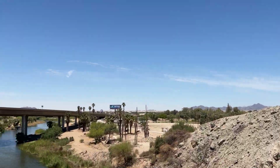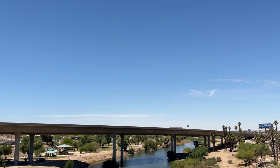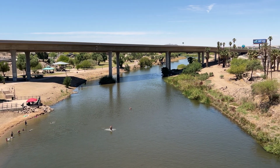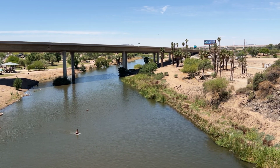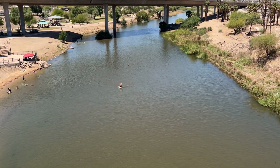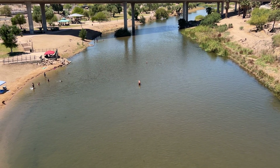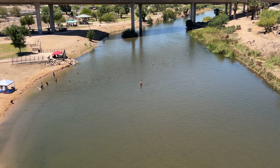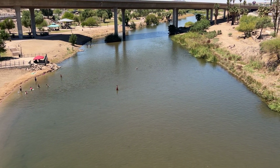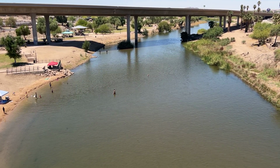So yeah, this is a shady spot right here. It's a nice little spot. Oh, look at that. See, that guy's right in the middle. See how shallow it is? It's not very deep at all. You can walk across. Maybe on the right side it's a little deeper, but you can clearly just walk right across it. I could probably take this camera and walk right across it, and I don't think I would get the camera wet.